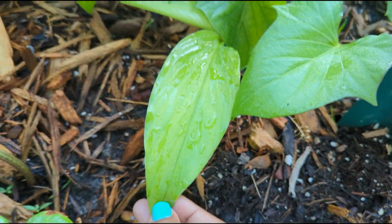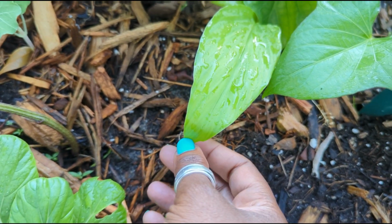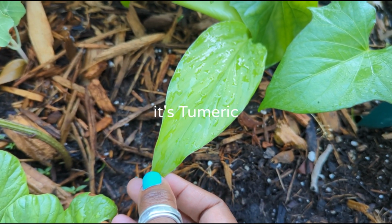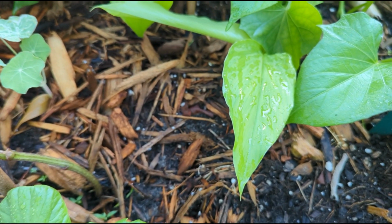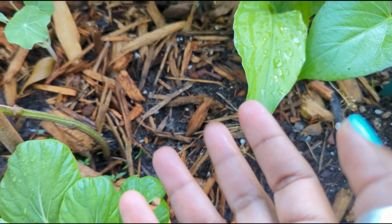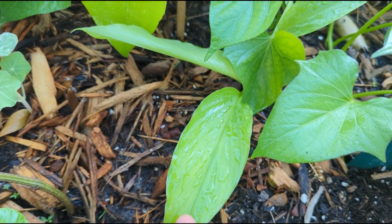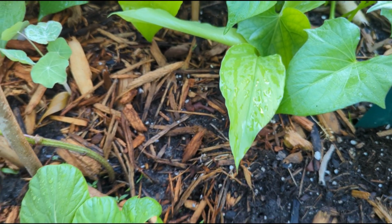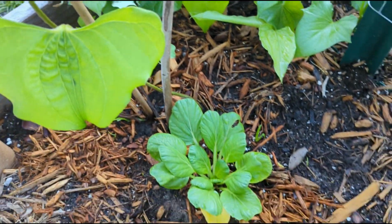And then guys, look here. I believe this is either a hosta or I'm hoping it's food, so it's probably a turmeric, because I had turmeric growing in my previous garden, and I did try and bring a lot of cuttings and a lot of roots from my previous garden. So it looks like right in here tucked in is a turmeric. I'm gonna leave it there, but that is super exciting.